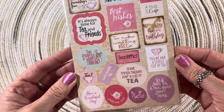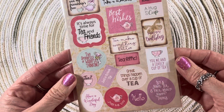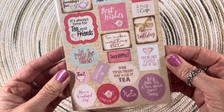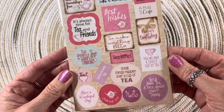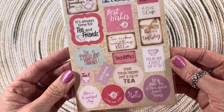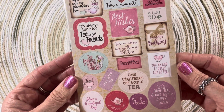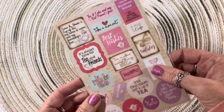Let's have tea and talk about happy things. Great things happen over a cup of tea. You, me, and a lovely cup of tea. Happy birthday. A hug in a cup. It's always tea time somewhere, and you're a wonderful friend. And tea makes everything better. Tea-rific. And there's 3 sheets of this.